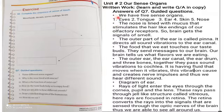Answer is we have 5 sense organs. Number 1 eyes, number 2 tongue, number 3 ear, number 4 skin, number 5 nose. Now write question number 2. Why is the nose lined with mucus? The answer is written here. The nose is lined with mucus that stimulates the hair-like endings of our olfactory receptors, so the brain gets the signals of smell. Olfactory receptors are actually the main senses here.